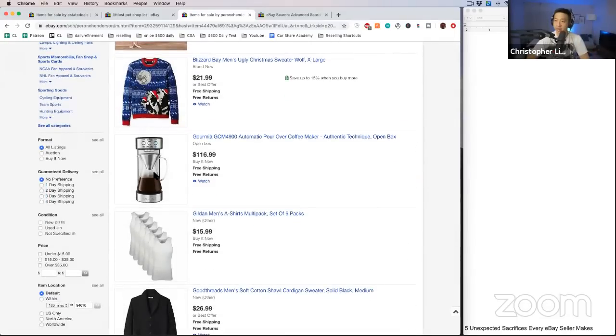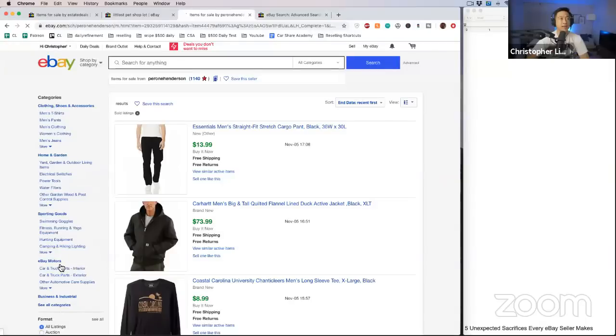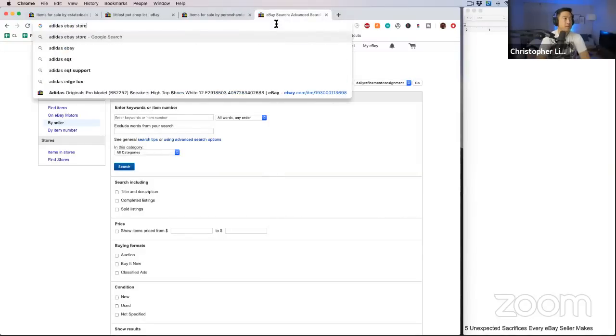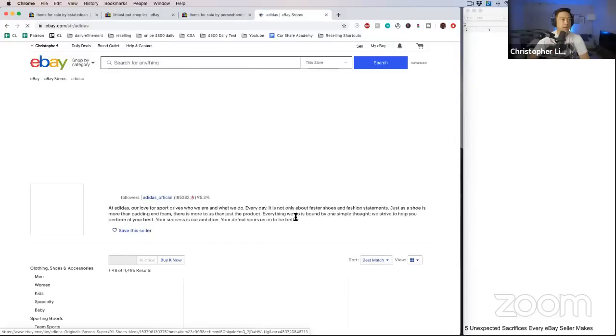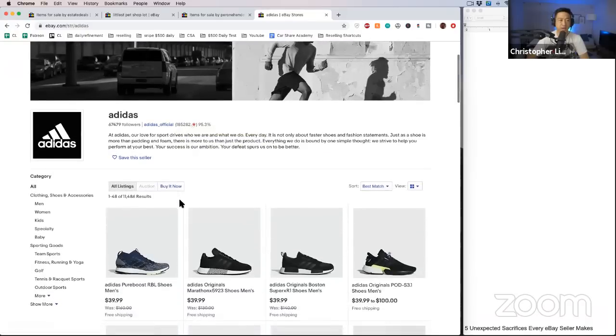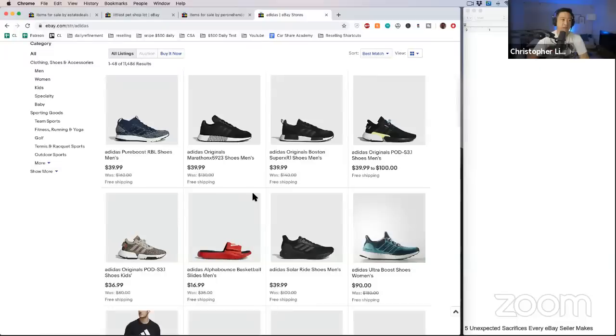And let's see, Rex put anything less than 100% feedback turns buyers off. Not really, kind of, but honestly, it doesn't. Let me give you guys an example. This is Adidas' eBay store. They have 95% feedback. That's horrible. They have literally thousands of negative feedback, and they still are one of the largest sellers on eBay. So it doesn't stop people from buying if you have the right items.